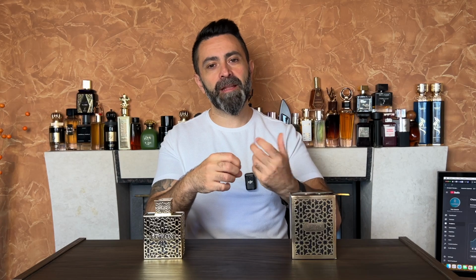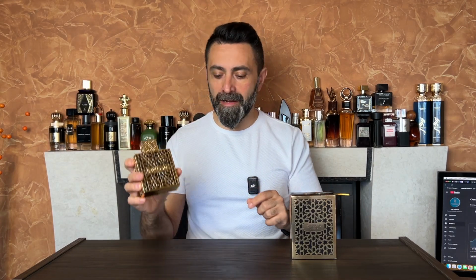This also feels close to Le Male Le Parfum, and at the end of the day, it seems like Rayhaan have taken the DNA of the OG Le Male. They have added some of the DNA of Le Male Le Parfum, and also added some of the DNA of Le Male Elixir, and came up with the end result, which is called Rayhaan Elixir.